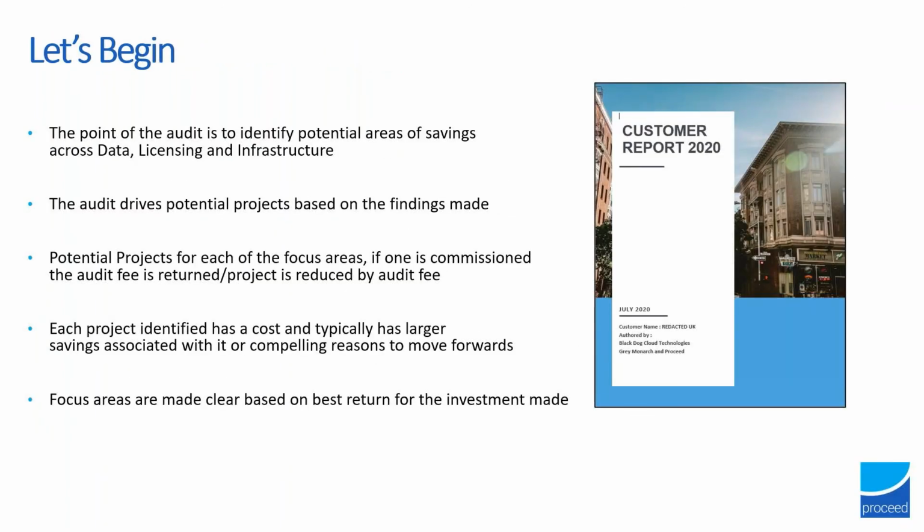So let's begin. This audit, the whole point of bringing us all together as 3 organizations, was to drive savings across data, licenses and infrastructure. So hopefully that's become clear from what all the guys and myself have said. We've targeted these areas deliberately because customers tell us they're their pain points, and that's where most of the expense is.